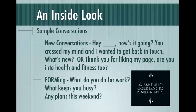What's new? Or I'll say something like, thank you for liking my page. Are you into health and fitness too? If there's someone that I've added from my like page. Just so you know, you cannot message people on your like page. To message them, I have to copy their link from the like page, paste it in my Facebook page, and then friend request them. And then if they accept me, I message them. That's a whole nother story, but I can go over that more later if you'd like.